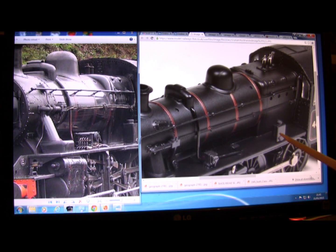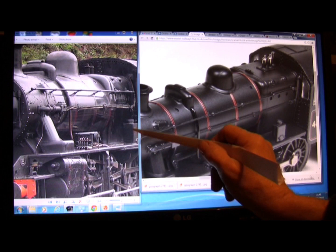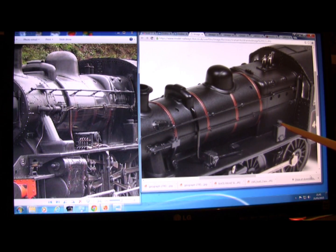Got a sandbox on the main frame, and again that's nicely represented with the cap. There's a moulding line down there. There was the same on the other side.